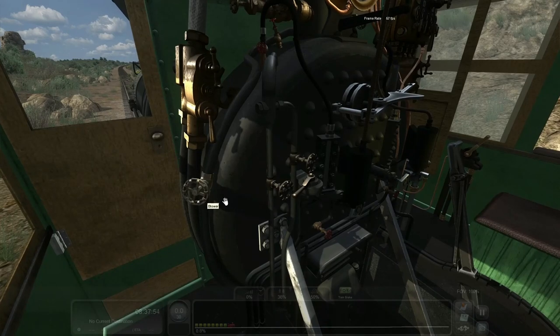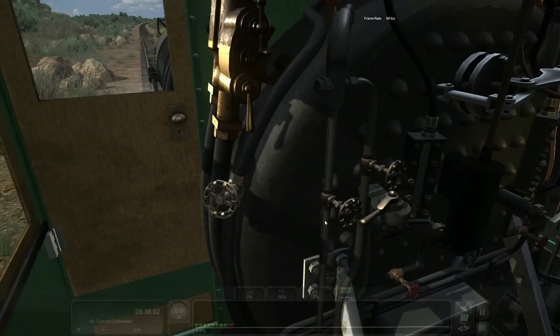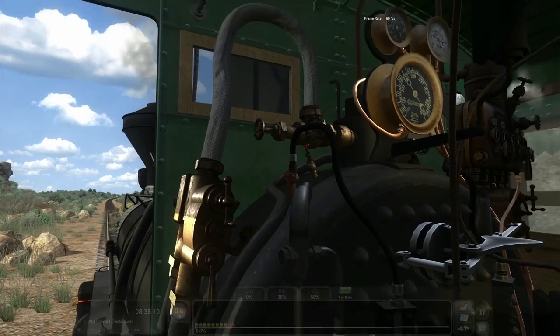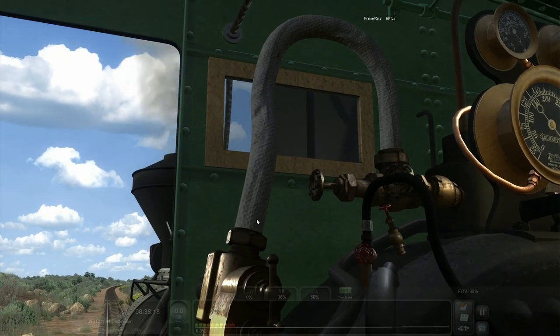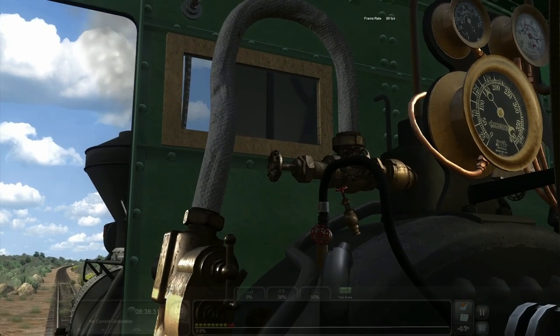See what we can mess with over here. The interior looks really damn good in here, I must say. Here's a steam injector. God, even the hose. Look at this. That hose looks amazing. You can see the bit inside the rubber or whatever that is, where it's like a steel mesh in there. That looks awesome.